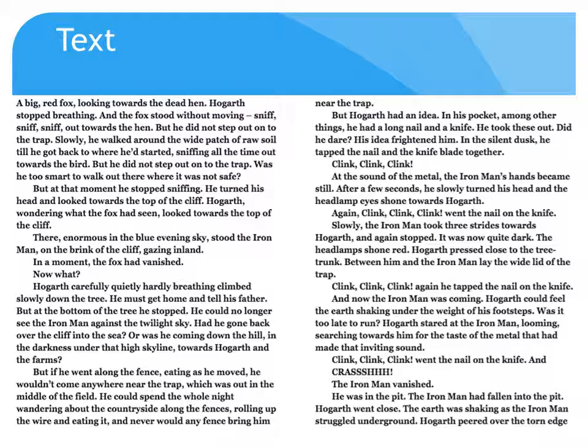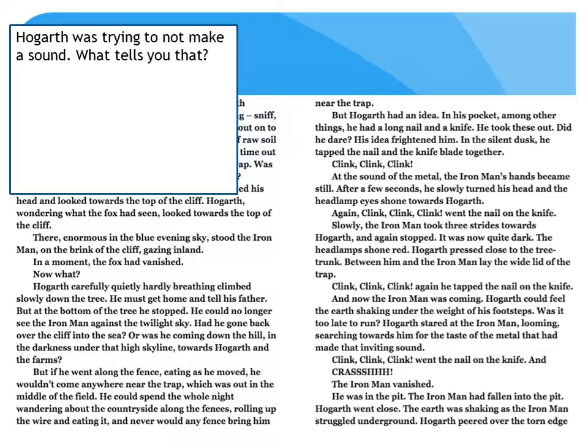Now it's your opportunity to use your reading skills to answer some questions about the text. Remember, at any point you can pause the video and write your answers down on paper. Question number 1. Hogarth was trying not to make a sound. What tells you that?